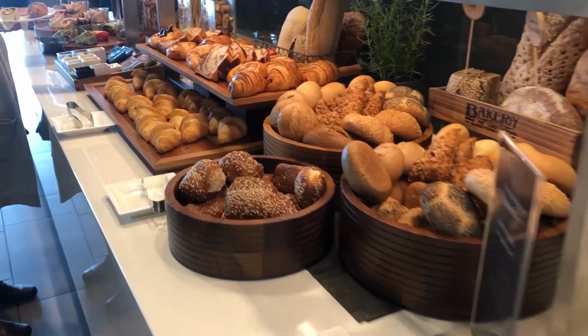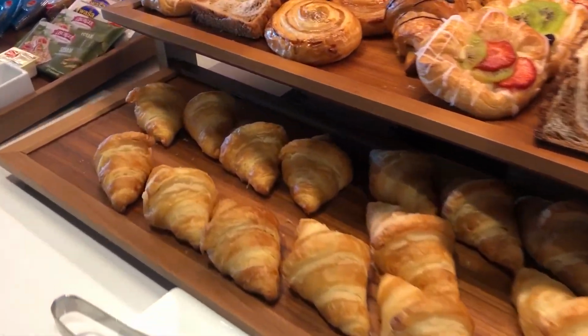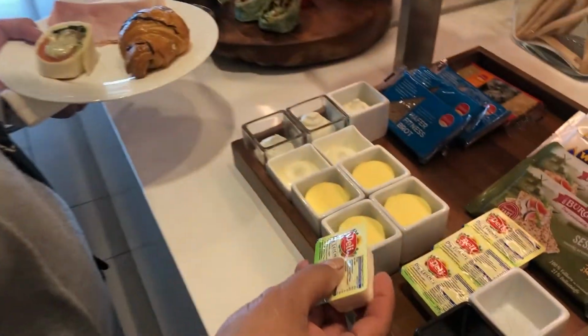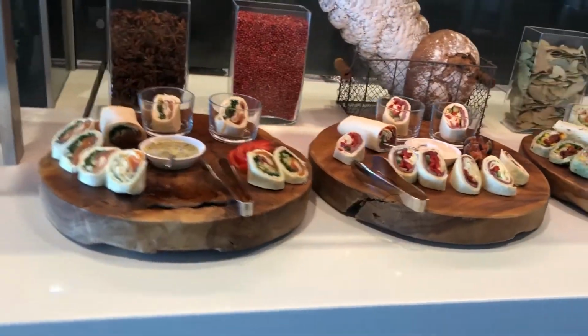They have different kinds of bread in here. I'm gonna get this one, croissants. What do you have, Ma? Croissants, some butter. Thank you.